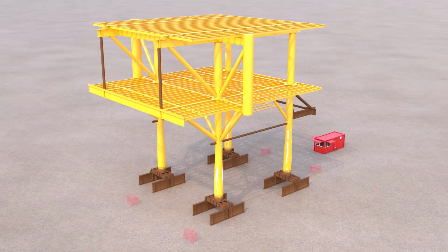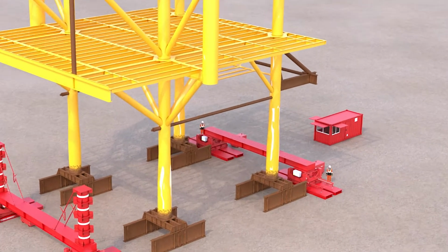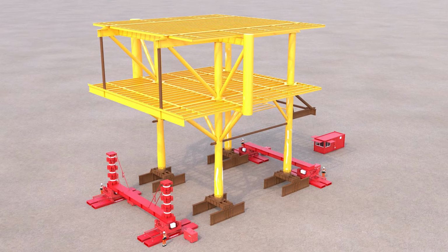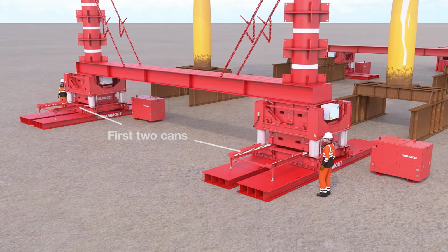After the bracing was added, the JS500 was assembled. To exceed the 33-foot lifting capacity of the system, Mammoet made modifications to some of its existing auxiliary equipment. On the shorter side, a steel mat was secured to the first 2 JS500 cans placed into the system. On the other side, 4 steel jack stands were secured together, secured on top of a steel mat, and then to the top of the first 2 cans in the system.